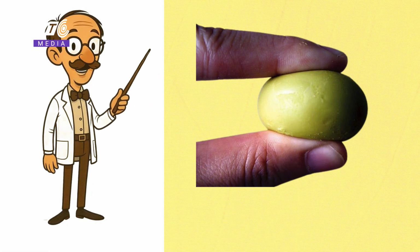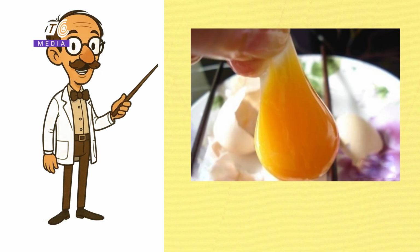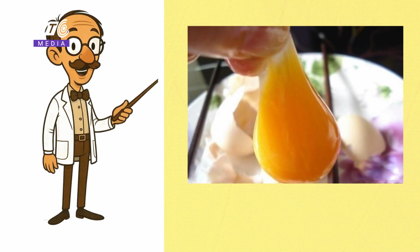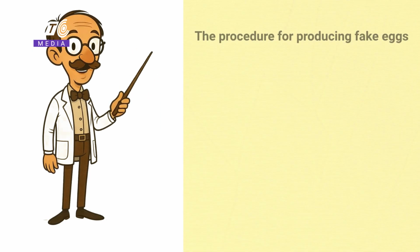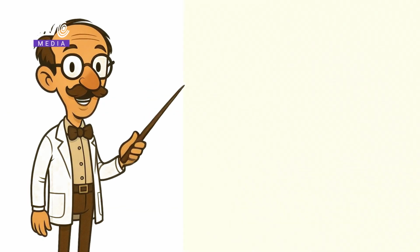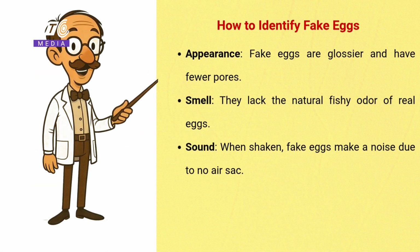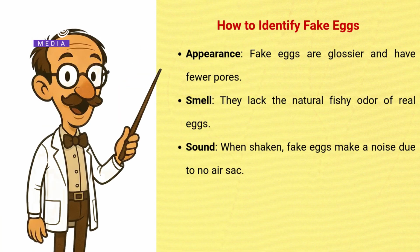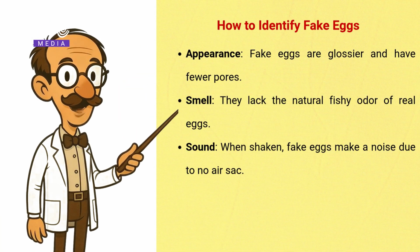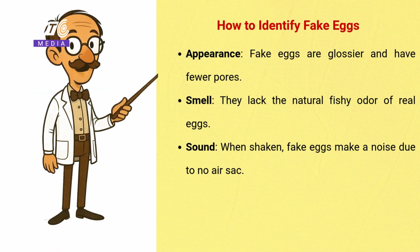Chinese media continue to issue warnings and provide guidance to the public on identifying and handling fake eggs. Newspapers such as China Daily and Xinhua News Agency publish methods to identify fake eggs to raise consumer awareness. They advise the public to closely inspect eggshells when purchasing. Specifically, fake eggs are glossier, have fewer tiny pores, and lack the natural fishy odor. When shaken, fake eggs produce a sound due to the absence of an air sac.